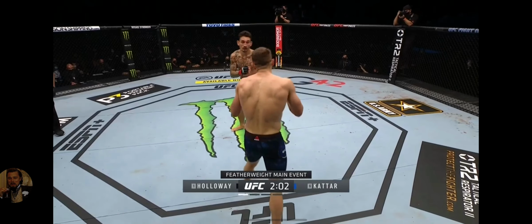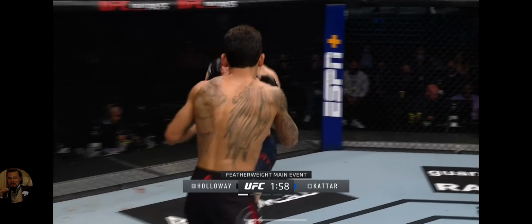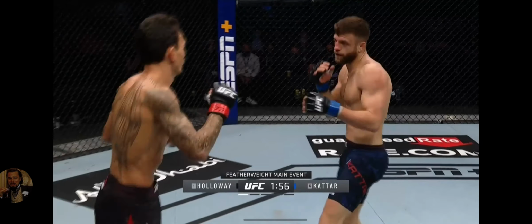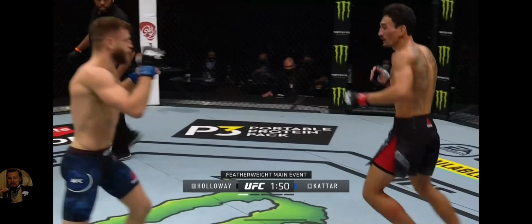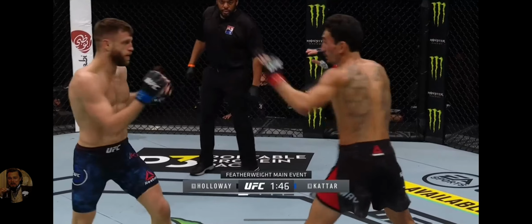Yeah, and that oblique kick that we're seeing from Max is a new facet to his game as well. We've not seen that a great deal. The chasse kick, as they would call it in Savate. Nice. Good right hand from Kattar, followed by a second.